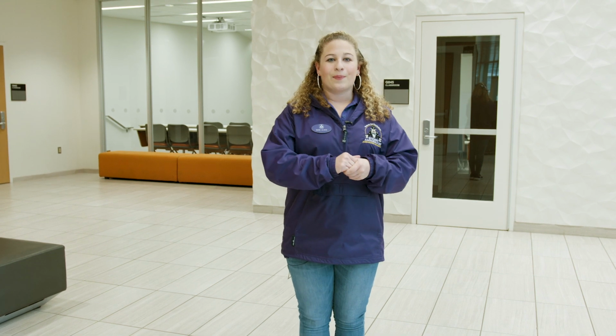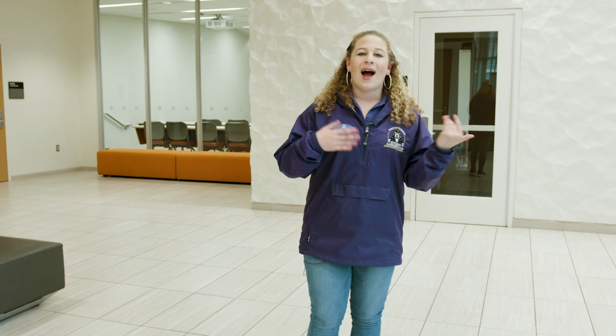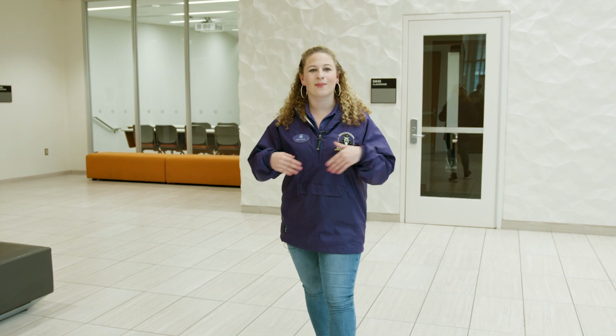Also, with the gen ed system, you get to see areas that you may not necessarily have known. So I had a friend who came into JMU as a communications major. She took a general education business class and actually decided to fully change her major, even though business was something that she had never even thought about, so that's really cool.